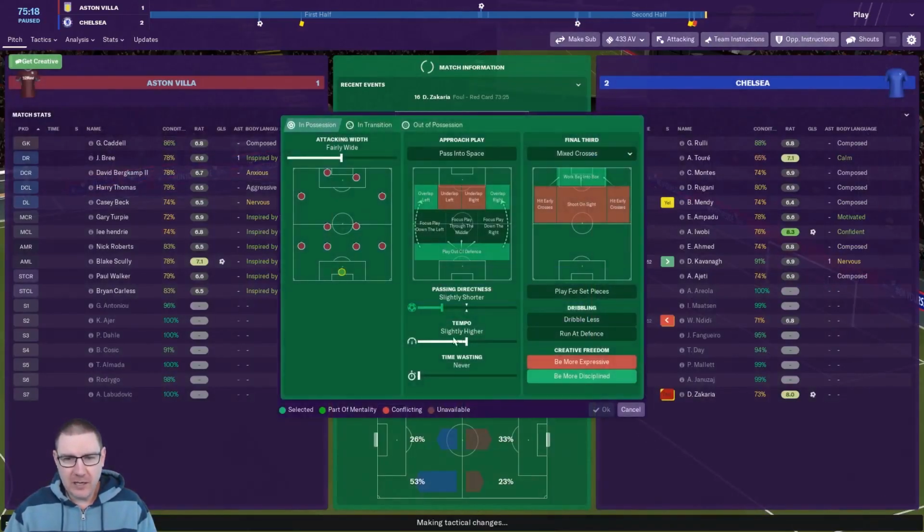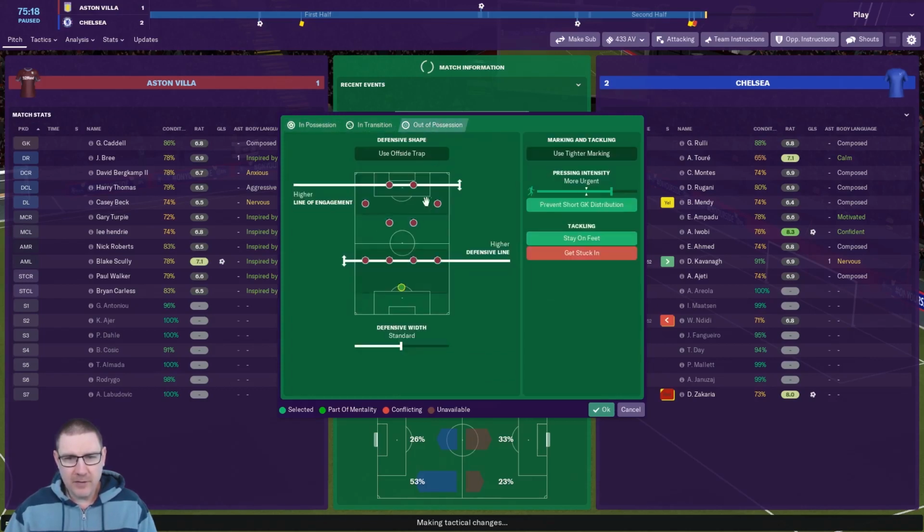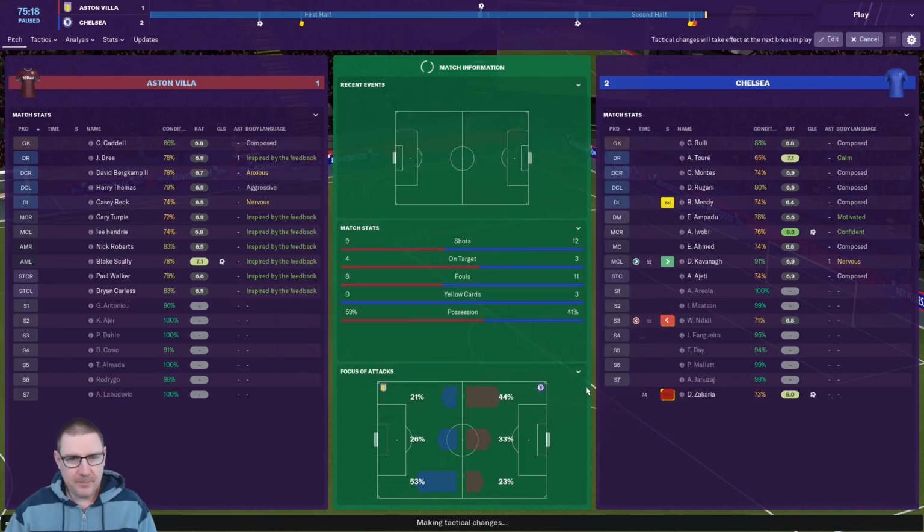What we want to do now is lower the tempo. Let ourselves be more expressive. We want to play a little bit more width. We probably want to exploit the flanks, don't we? Actually, no. We want to play with width, but not necessarily exploit the flanks. Let's go the counter press. Do we want to get... No, I don't feel like getting stuck in is the way to go. And I do think we need to make some subs here as well.